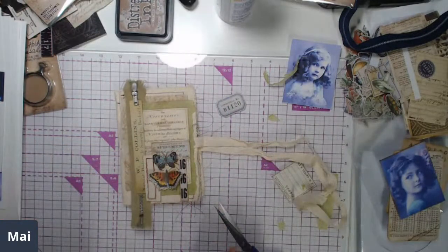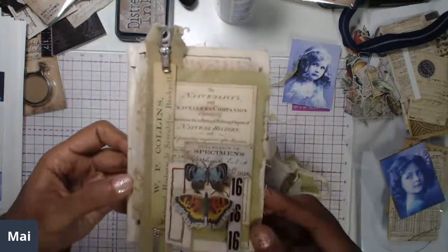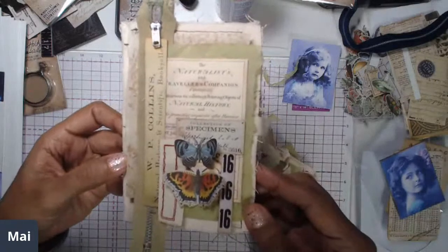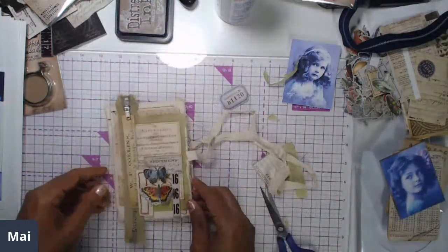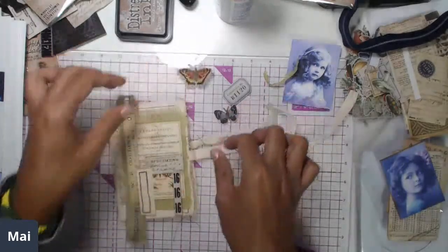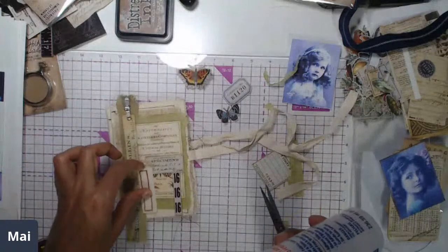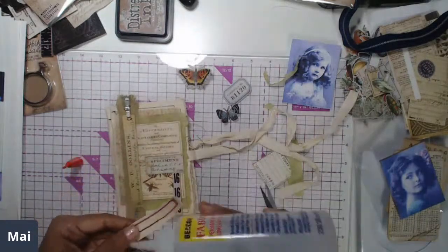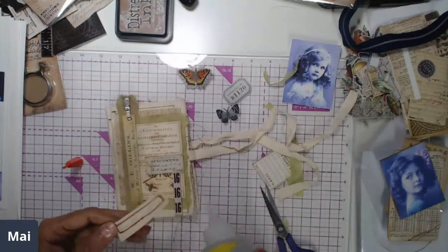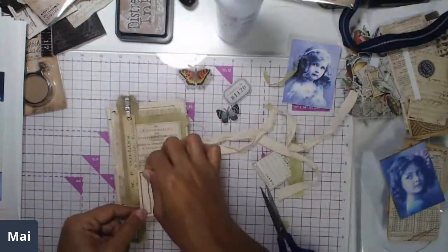I think this is the collage that I'm going with, and I'll bring it up before I start stitching it in. That's what I'm thinking. I like those butterflies pop. They really pop. I know, they're super cute. I love butterflies. I'm a fan of butterflies. I don't really use a lot in my stuff, but I love them.